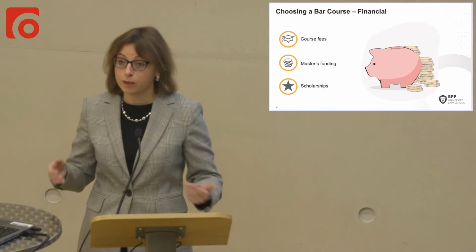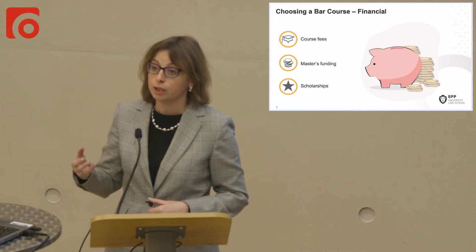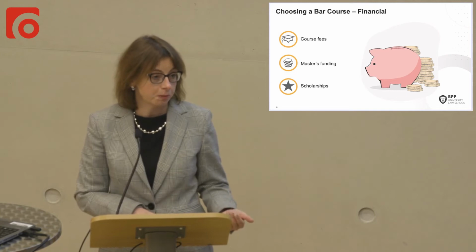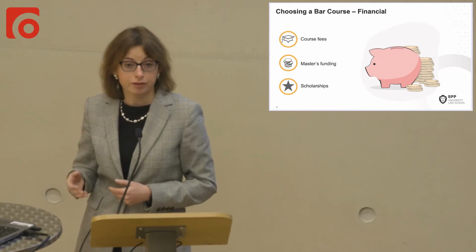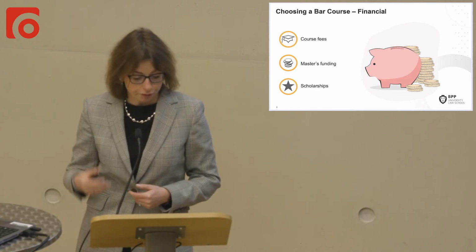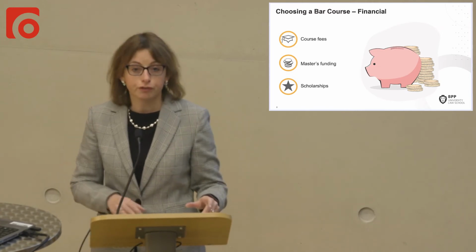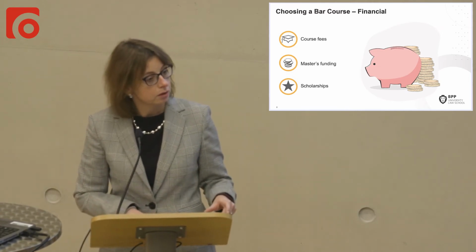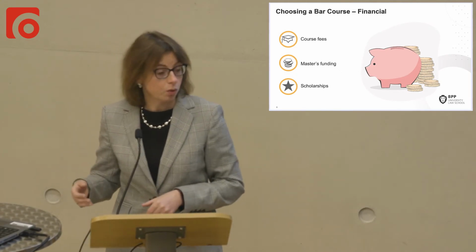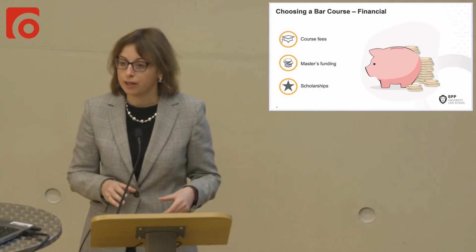Payment structures between the universities that offer it can also be different. So please make sure you look at that and what suits you. There might, for example, be a one-off payment that needs to be made. Another institution or other institutions might allow for instalments to be paid in relation to your fees. So go onto the university's website and look for the full details of what's offered, okay? Because you'll then get a steer as to how you're going to be required to pay for the course. So that, in summary, is course fees.